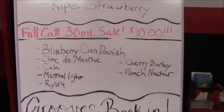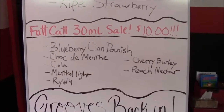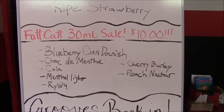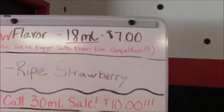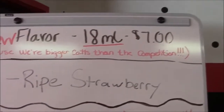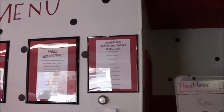Now, by the time you see this it will be off of sale, but this week it's Blueberry Cinnamon Danish, Choc de Mint, Cola, Menthol Light, RYW4, Cherry Burley, and Peach Nectar. And they generally have a new flavor each week. It's 18 mils for $7. This week it's ripe strawberry. And then, of course, as you go across the room, you have all their different flavors up on the wall.